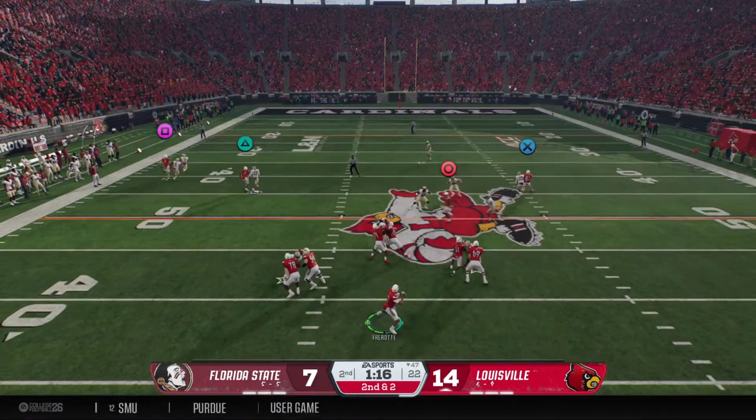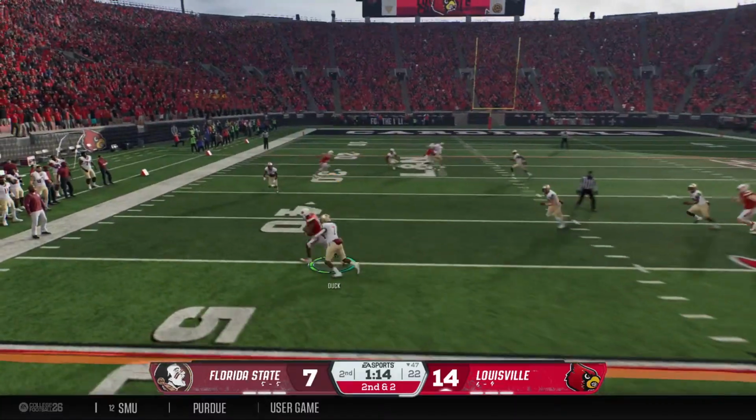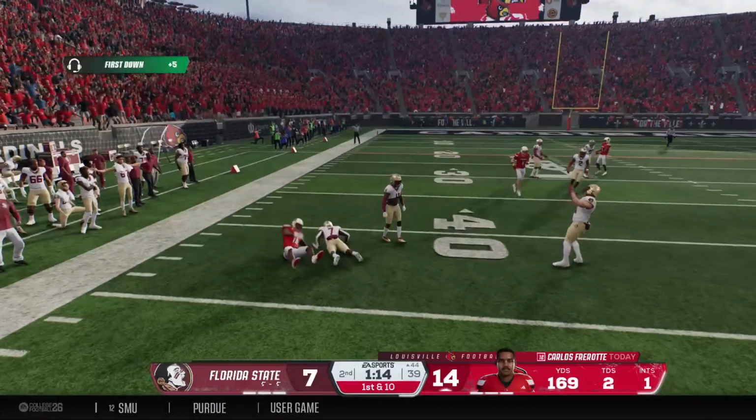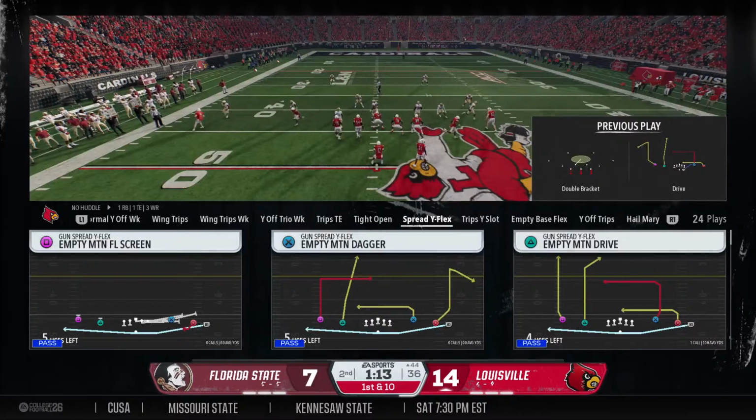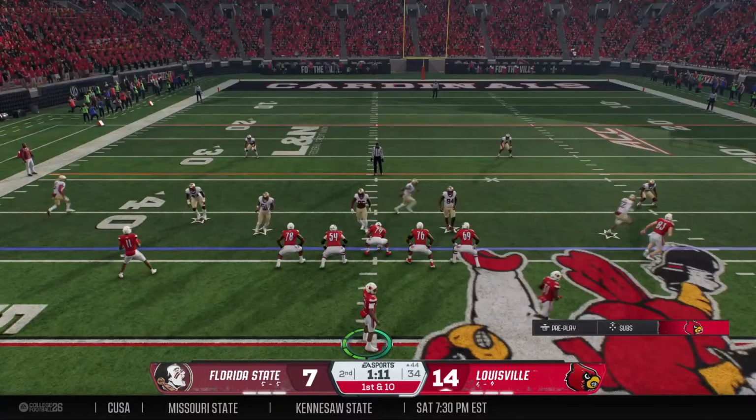Back to pass. Working that left side now. They knock him down, but he's got enough to get it across the line and pick up the first down.